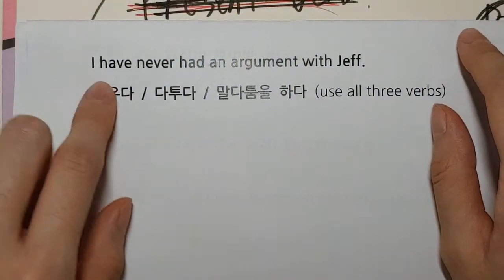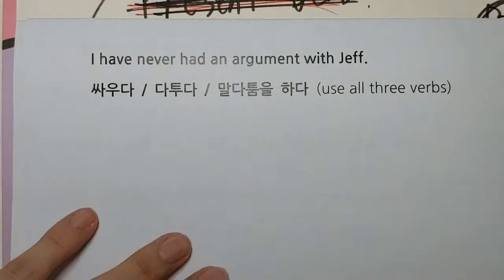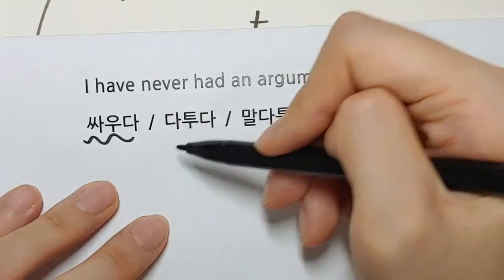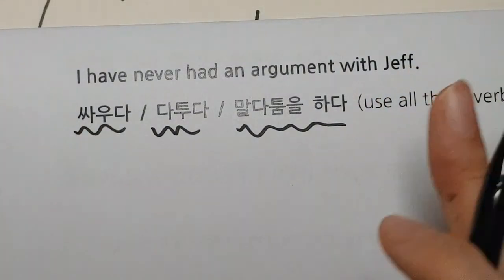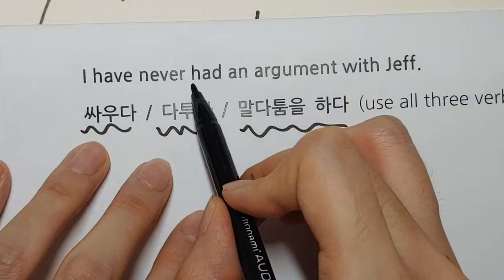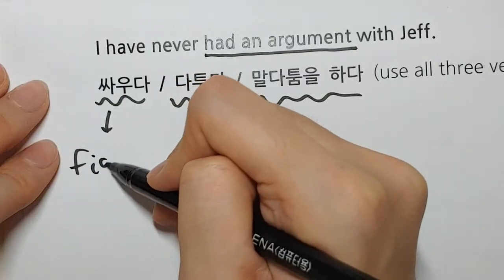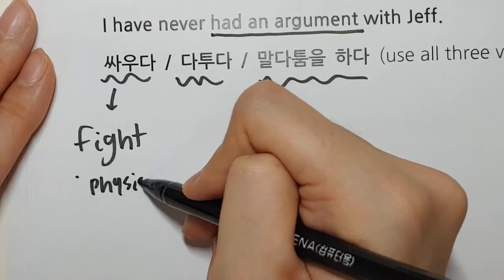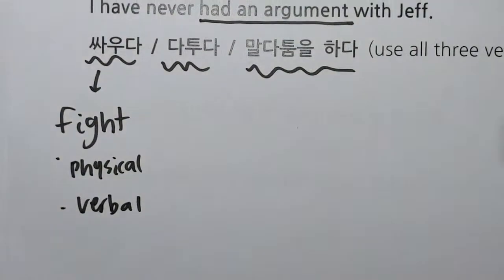So that's how you can say it. And our last sentence: I have never had an argument with Jeff. So I put 3 choices of words. They all mean not exactly the same thing, but they all mean to have an argument with. So 싸우다 is a verb that means to fight, but it can include both the physical fight and also the verbal fight, the verbal quarrels that you have.